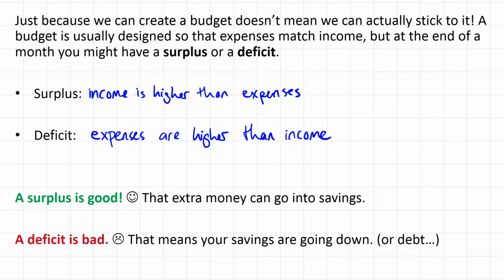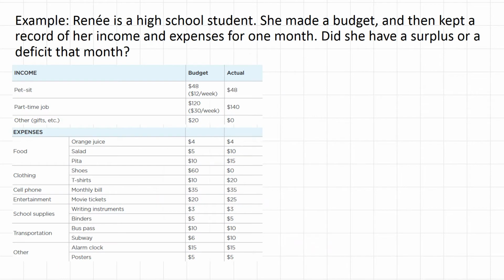So if you finish a month with a surplus, that's a great thing. You can send that extra money into savings. You can also spend it other places, but the best idea is to put it into your savings. A deficit, though, is bad. That means you're going to have to find that extra money somewhere, probably your savings, and hopefully not debt.